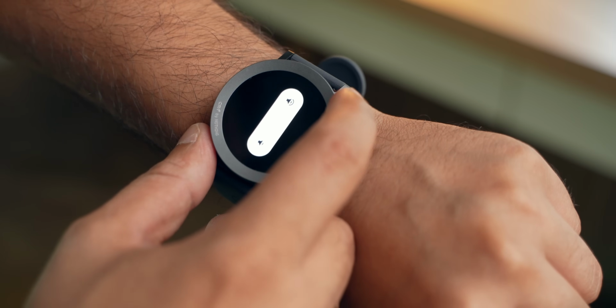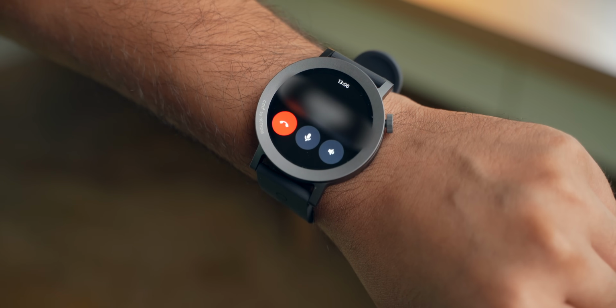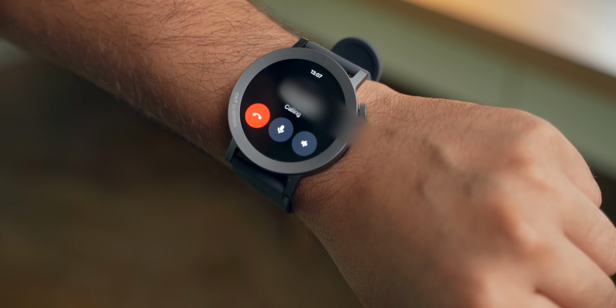And yeah, I know what you're thinking. This smartwatch does have Bluetooth calling. I tried making some calls with this smartwatch and the experience is good. It's not the best out there, but it's not the worst either. I am not a person who will answer calls on smartwatches, but if you are that person, then you can do that with this smartwatch. I mean, I won't judge you if you take calls from your smartwatch. Some people might, but I won't.